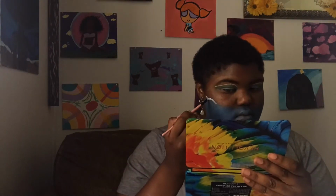Anyway, I'm using my Revolution Birds of Paradise palette to lay down this really pretty eye look that I wind up covering with glitter anyway.